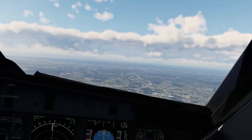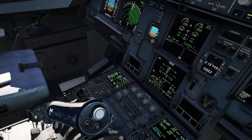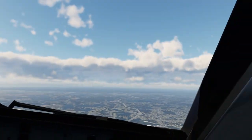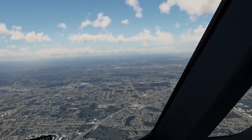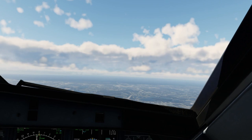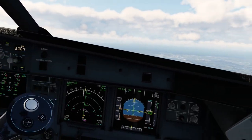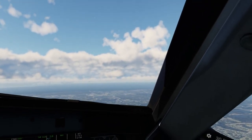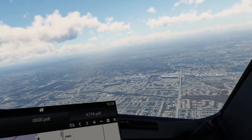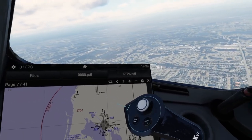Flap 0. Speed check. Flap 0. Upper departure 118.5, Delta 2468. Upper departure, Delta 2468. Delta 2468, good afternoon. Radar contact.